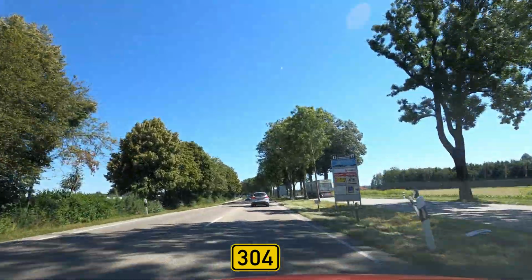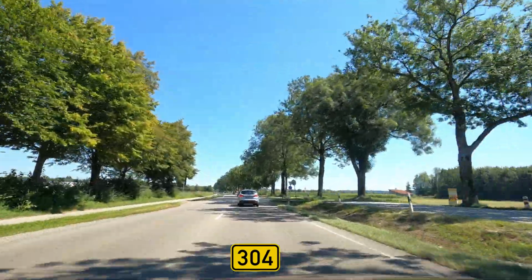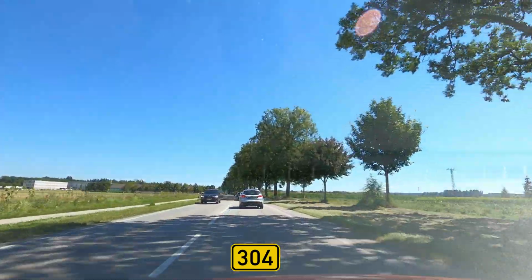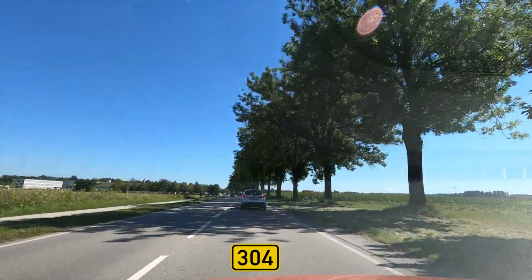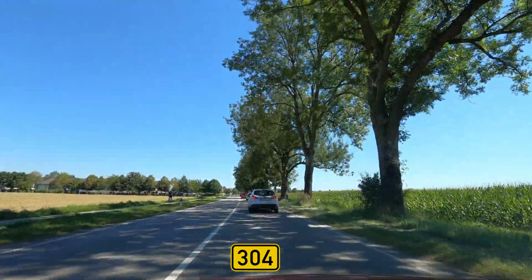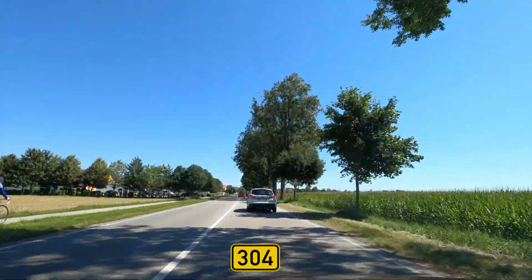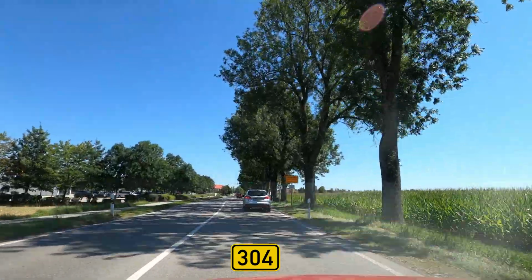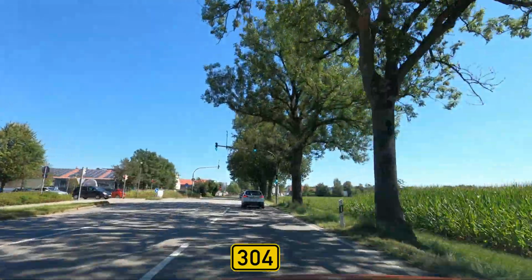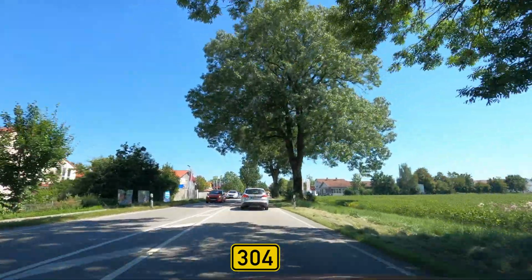Very difficult to overtake because of incoming traffic. But the tractor is driving at around 50 kilometers per hour. Now the village of Eglharting. It's a part of the bigger inhabited area of Kirchseeon.